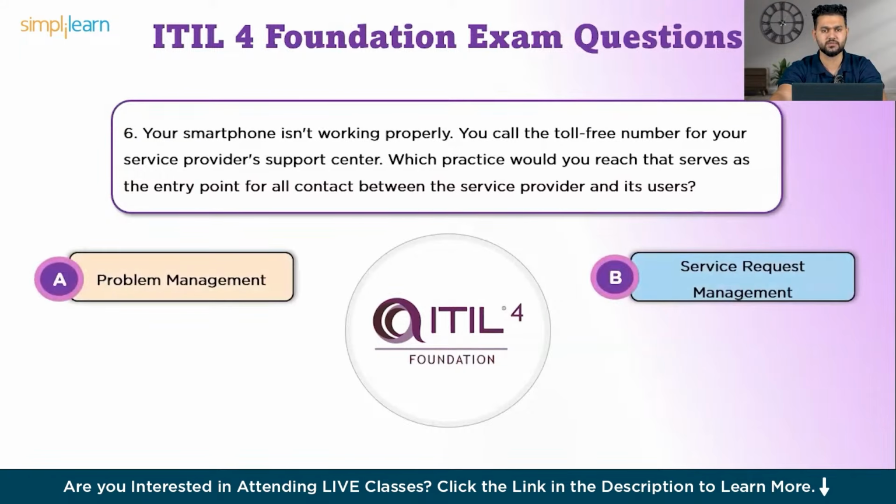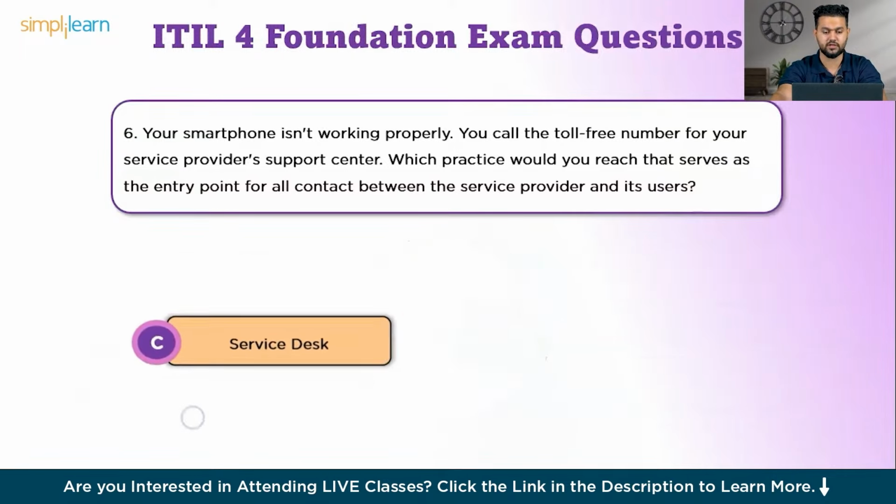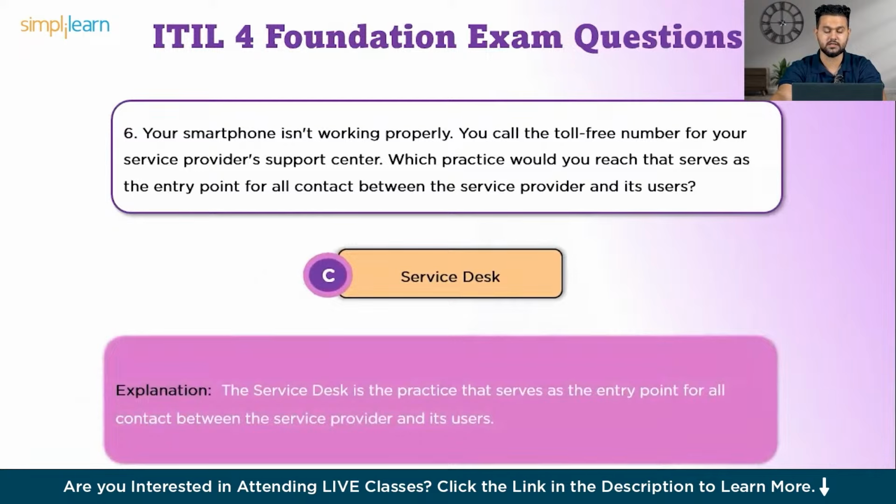Option A is problem management, option B is service request management, option C is service desk, and option D is incident management. You can keep in mind what we already answered in the previous question. You can also answer based on that. So now we will be proceeding with the answer, that is the correct option. So yeah, option number C, that is service desk.